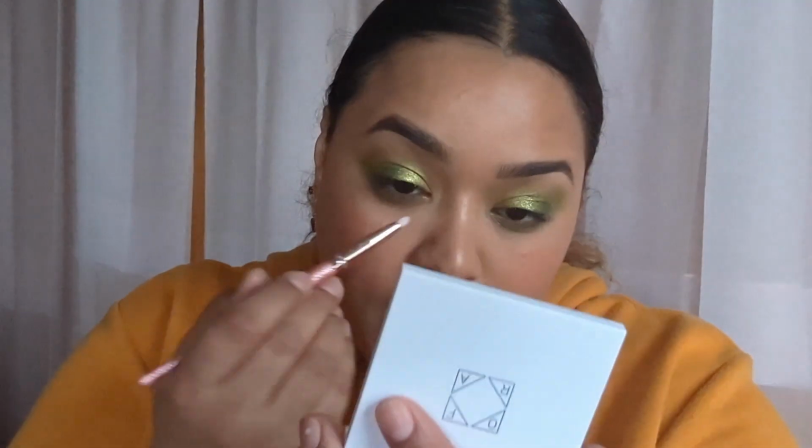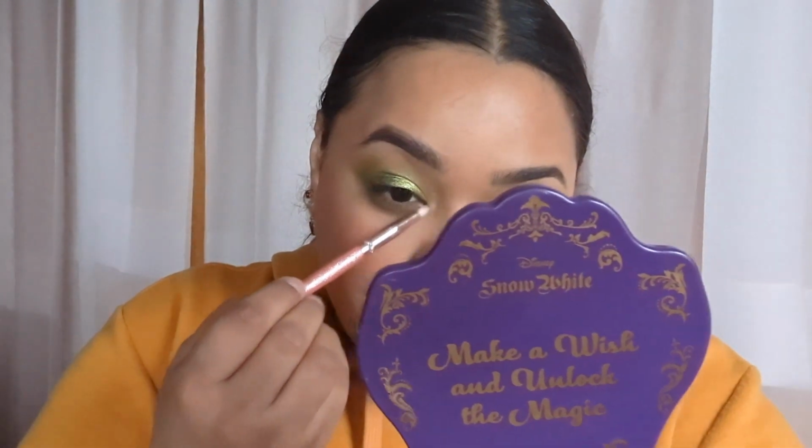Let's just go with my Ofra highlighter in Rodeo Drive. My inner corners, if you guys have been here for a little, you know my inner corners are a hot mess. A hot mess. Sometimes they break out for certain shadows. It's just my inner corners. It is so bizarre. Then I'm gonna do some Urban Decay All Nighter setting spray and the Ilia Limitless Lash Mascara, and then I'll be right back.